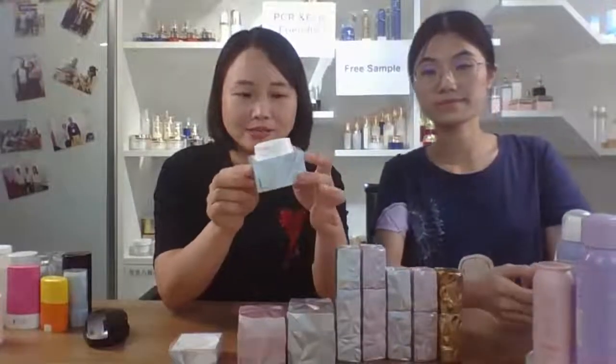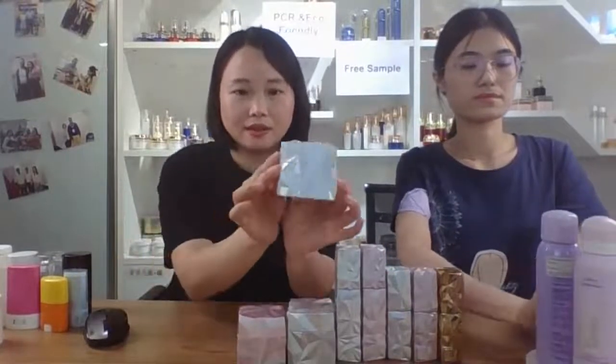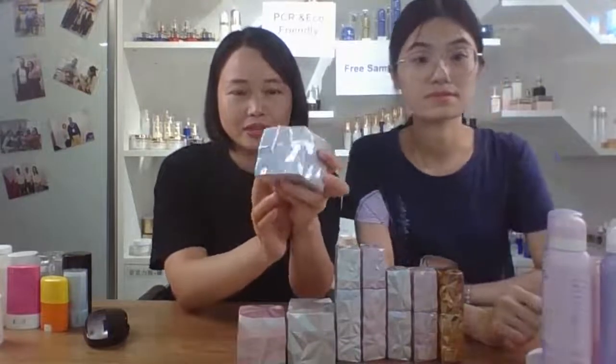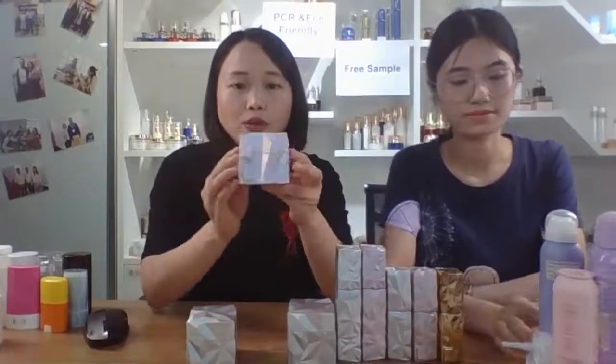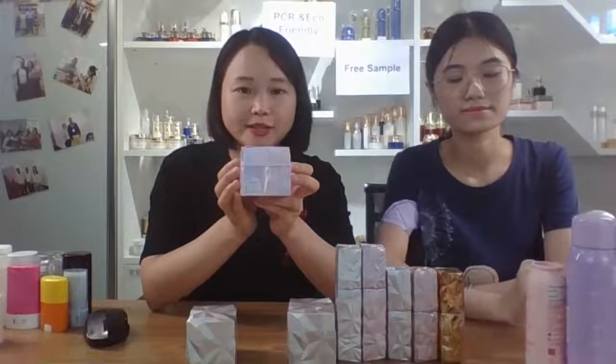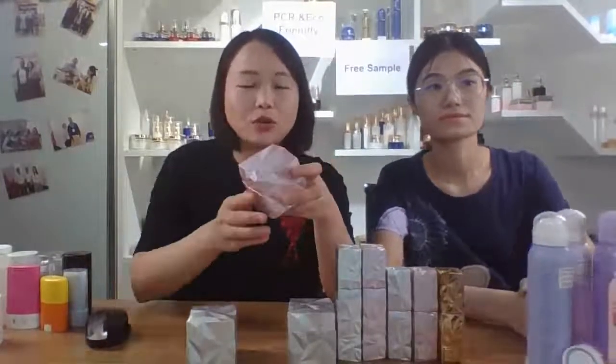This one is in silver color. Can you see? The design of this one is very unique. This one is 40 grams. And this one also is 40 grams, but in different colors. This one is pink color. If you like this style of jar, but in other colors, you just need to offer us the Pantone code. We can custom any color for you, okay?